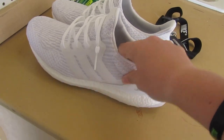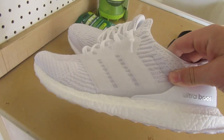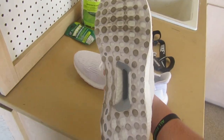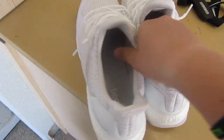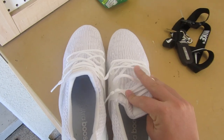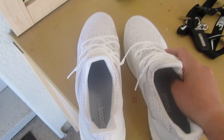Alrighty, guys, these are the shoes I'll be wearing all day. These are the Adidas Ultra Boost, I think they're the triple white 3.0s. I think that's the right one, but apparently these are the comfiest shoes on the market. As you can see, I've definitely worn the bottoms, but they've been kept pretty white, so I'll update you guys every couple miles of walking and let you know how these feel on my feet.